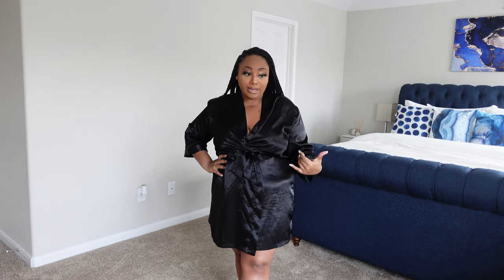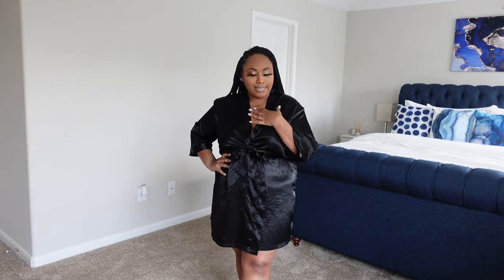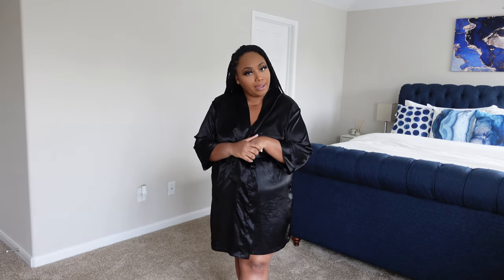Because y'all know, honey, she is plus size. She's 5'2" for reference, around 210 to 214 pounds, give or take. Mind your business, that's my business. I hold a lot of my weight right here in my stomach area, so I'm very particular about the clothes that I wear. Y'all, Walmart came in clutch. Walmart came through for the girl, and I was like, yes ma'am, I am here for this.